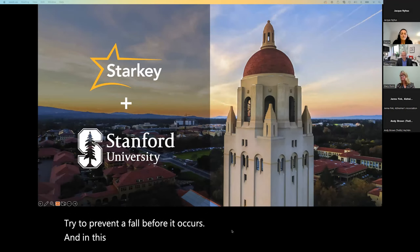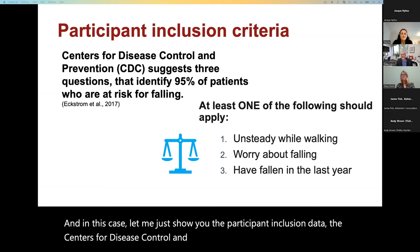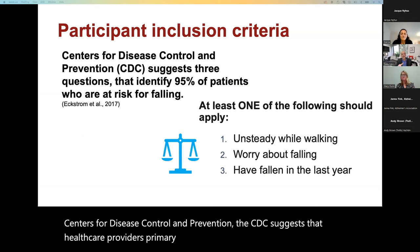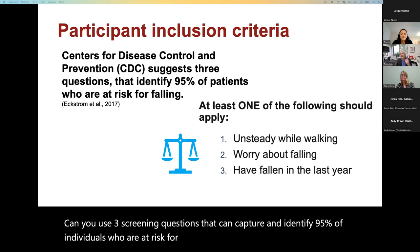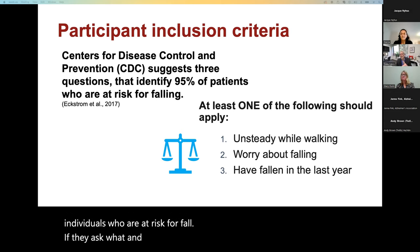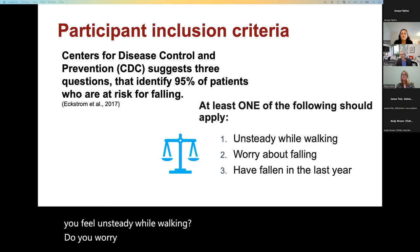And in this case, let me just show you the participant inclusion data. The Centers for Disease Control and Prevention, the CDC, suggests that healthcare professionals, primary care physicians, even audiologists, can use three screening questions that can capture and identify 95% of individuals who are at risk for fall. If they ask one and they fail at least one of these three questions: Do you feel unsteady while walking? Do you worry about falling?